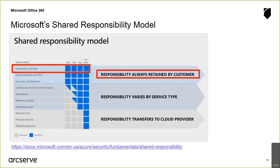And as you look through the different areas in terms of their offerings and in terms of network or data center or accounts and identities, that can change in terms of where some of that responsibility lies. But once you work your way up towards the information and data, then it's clearly something that is focused specifically on the end user and on the consumer themselves.